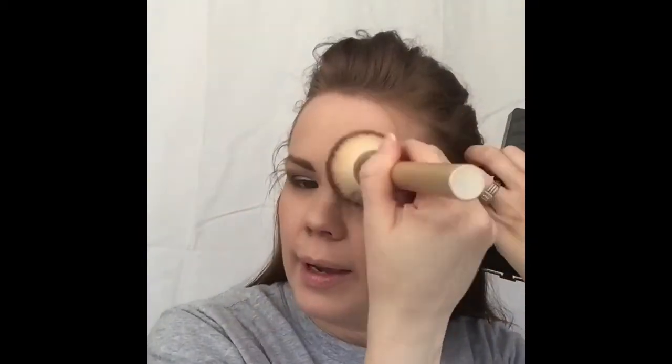Go back in with that awesome smooth brown pencil. Powder foundation, but we are going to skip this funky sponge, put that in the trash, from Sonia Kashuk, and just very lightly buff your whole face. Buff out the shine.